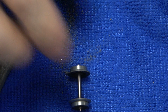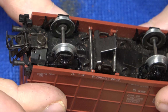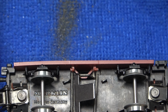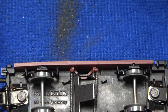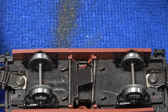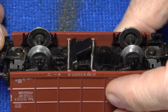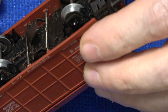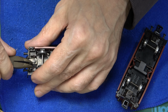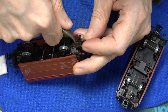Nearly as good as new now. I just need to do the same with the other wheel set. And same thing again, and we're all done. Now, the next thing I have to do at that stage is to check the leaf springs around the couplings. On this car, they are out of shape, so they won't provide the tension required for the coupling to return to center. I'll try and gently straighten them as well as I can with a pair of small needle-nose pliers.